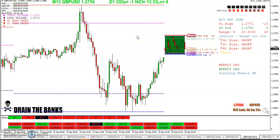So you need to pick which method you want to trade. And people say, well, which method should I use? Well, that depends on when you trade. If you're trading, say, London session, you might think to trade buy zone because price is going to expand into the range. Now, if you're trading a New York session, you might think to trade the rat zone because price might make a new high or low and then reverse.